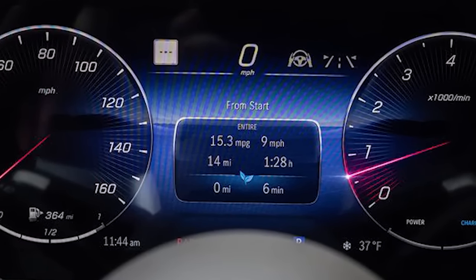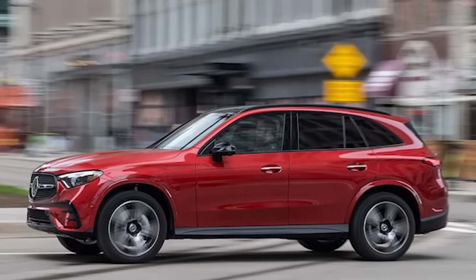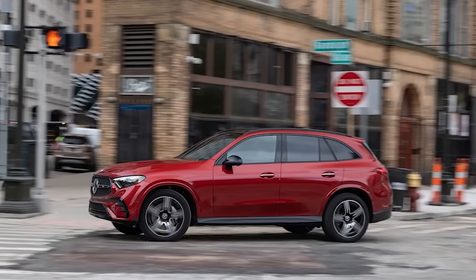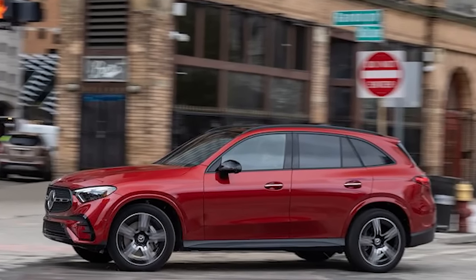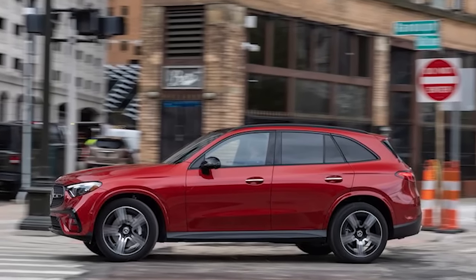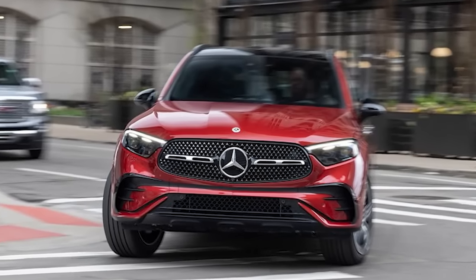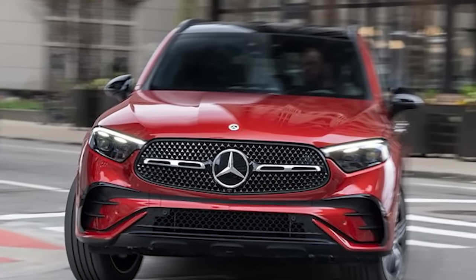More aggressive AMG line styling will set you back $3,450, although the Night package's blacked-out trim only adds $200 to the bottom line. The driver assistance package contains all the usual active and passive driver aids for an extra $1,950. Even this specific shade of cardinal red metallic is a hefty $1,750.